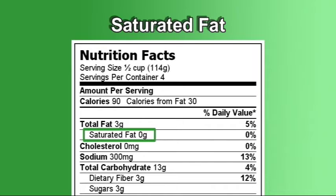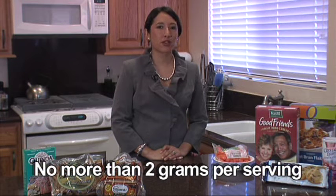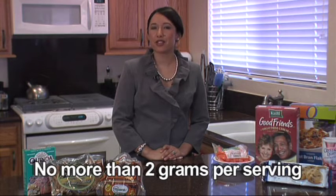Saturated fat. This is a part of the total fat found in food. It is listed separately because it is the kind of fat that raises blood cholesterol and clogs our arteries. It should be limited as much as possible in our diets. I suggest trying to pick foods with no more than 2 grams of saturated fat per serving, as much as possible.